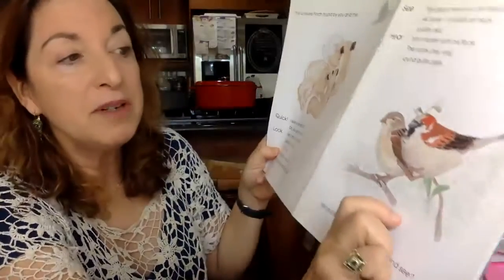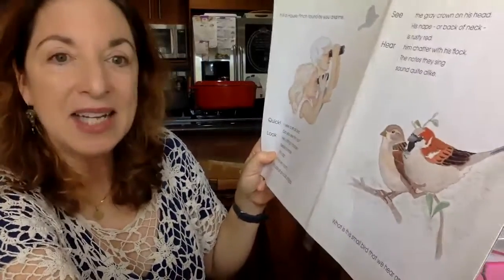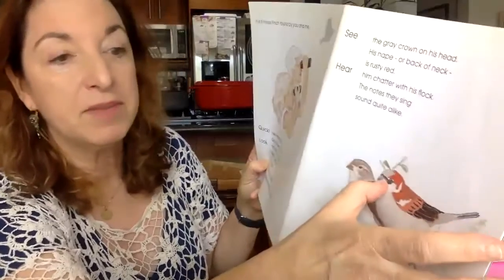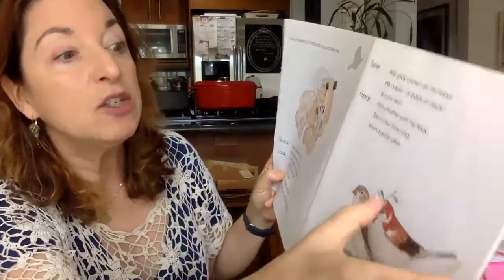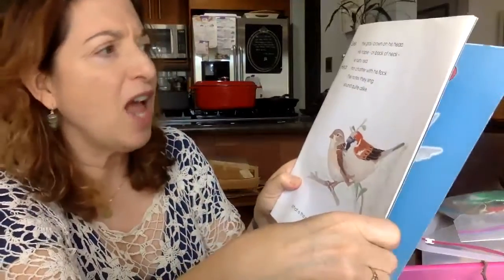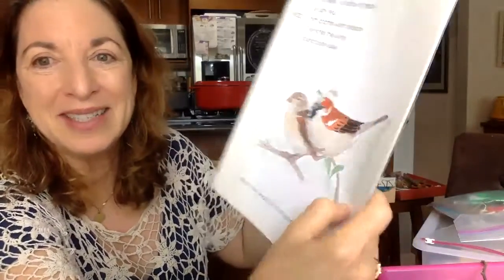Quick, I see a small bird. Do you see him too? Here he is. He's sitting in that tree beside a female, a ladybird. She is drab, not colorful, but he's very colorful with a dark bill and bib of black. See the gray crown on his head right there? His nape or back of neck is rusty red. Hear him chatter with his flock. The notes they sing sound quite alike. What is that small bird we hear and see? What's its name? It's a house sparrow, found by you and me.